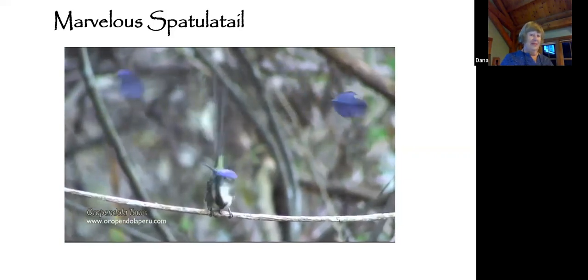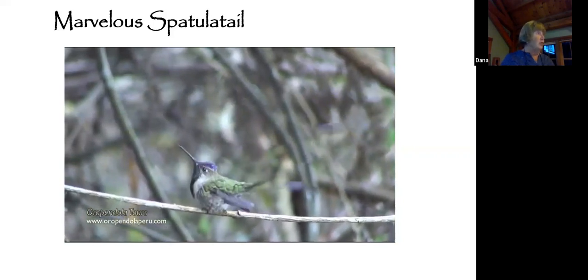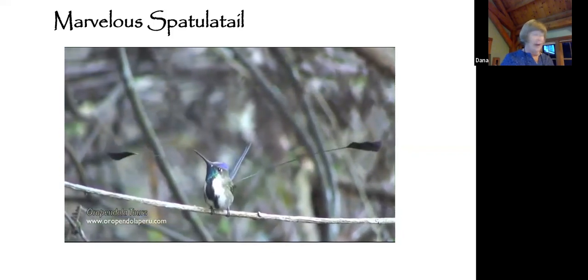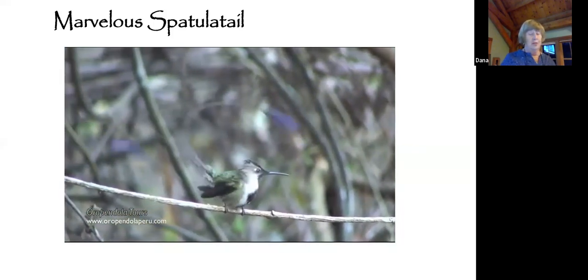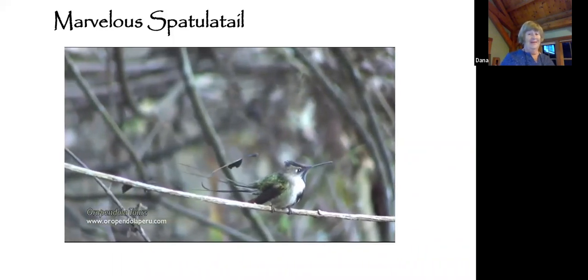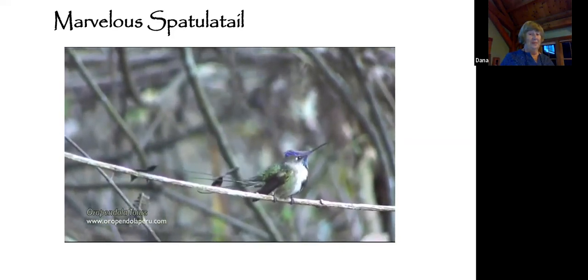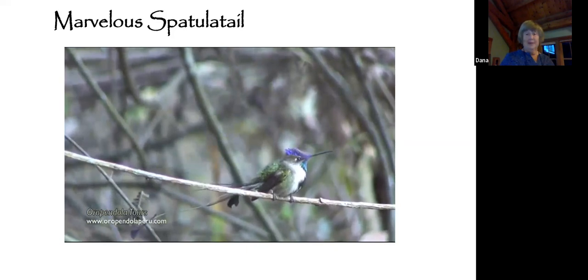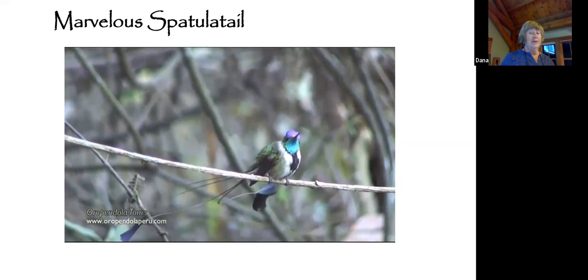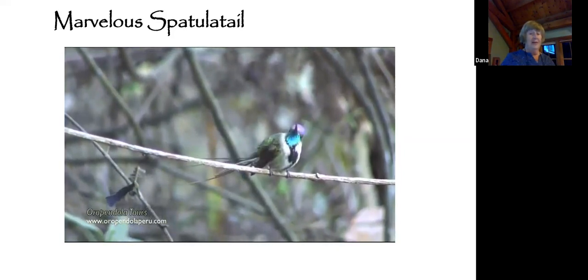Isn't that something? We were there and they've set up a special reserve to preserve this bird. They had to drag me away. I couldn't believe how this bird just mesmerized me. Of course, the music doesn't hurt. Look at his iridescence in the crown on the top of his head.